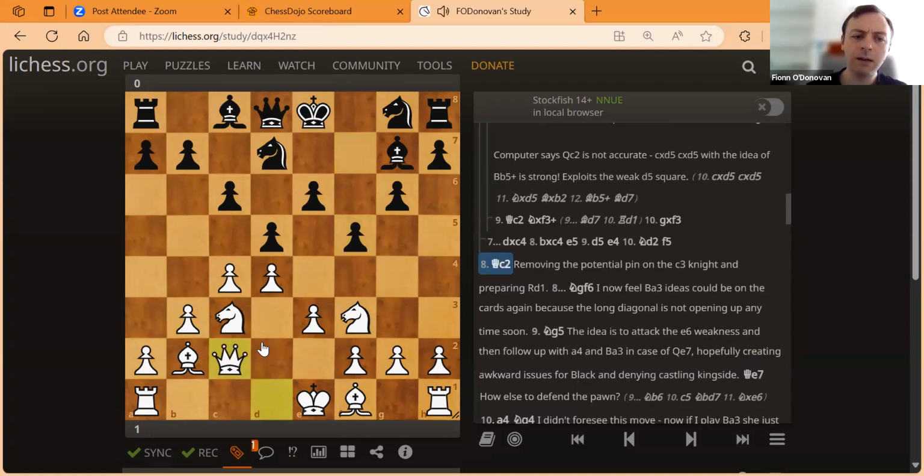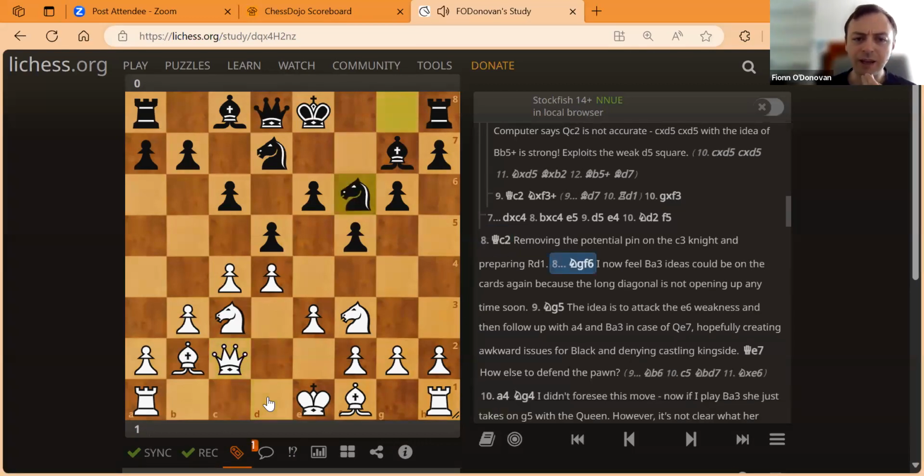So, okay, I play queen c2. I figure it's useful to have this bishop on b2 guarded unless the center does open up. My opponent played knight gf6, and now we come back to this idea that I had earlier on about bishop a3, because actually, in a sense, the knight is kind of awkward coming to f6, because on e7, the knight could have done a better job of actually blocking the diagonal.